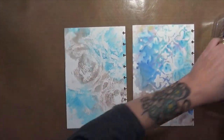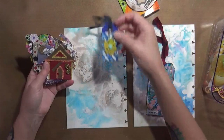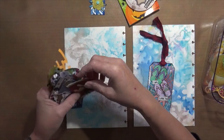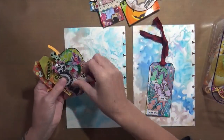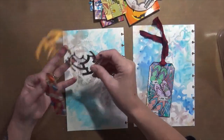These look kind of cool. That would go with that somehow. I still want to make a page with all these houses, but I haven't figured out yet how I want to do it. It's one of those things you procrastinate on. Here's a little monster. One of these days I'm going to do something with all these houses.